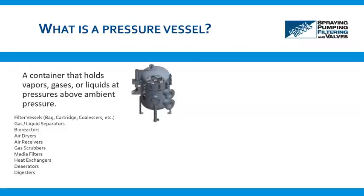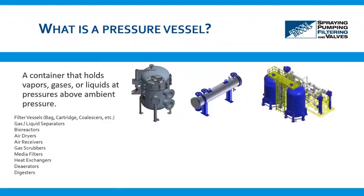So the first is a filter vessel, specifically a multi-bag housing for particulate removal. Next, we have a shell and tube heat exchanger. And then the following, we have an air dryer. And for those not familiar with air dryers, the central tenet for plant compressed air is to have that air as dry as possible. There's multiple reasons for that, but the purpose of the air dryer is to remove any remaining moisture that's in the compressed air.